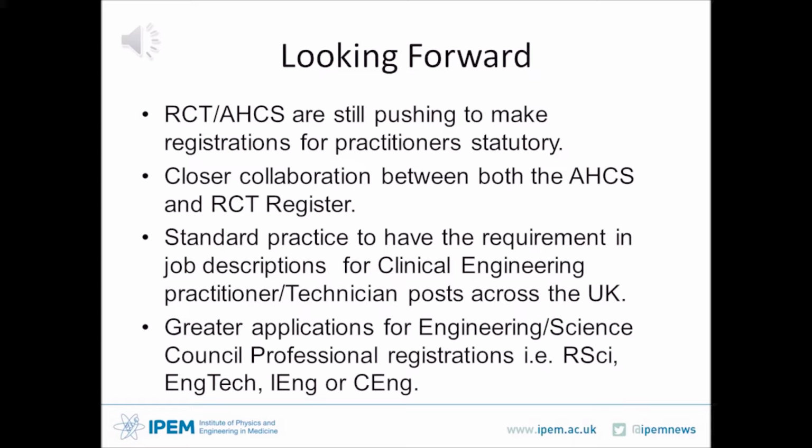So looking forward, where are we going with registration for clinical engineers in the UK? Well, the RCT and the Academy of Healthcare Science are going to continue with their objective of making registrations for practitioners and technologists statutory in the UK. There may become closer collaboration from both the Academy of Healthcare Science and the RCT register going forwards.